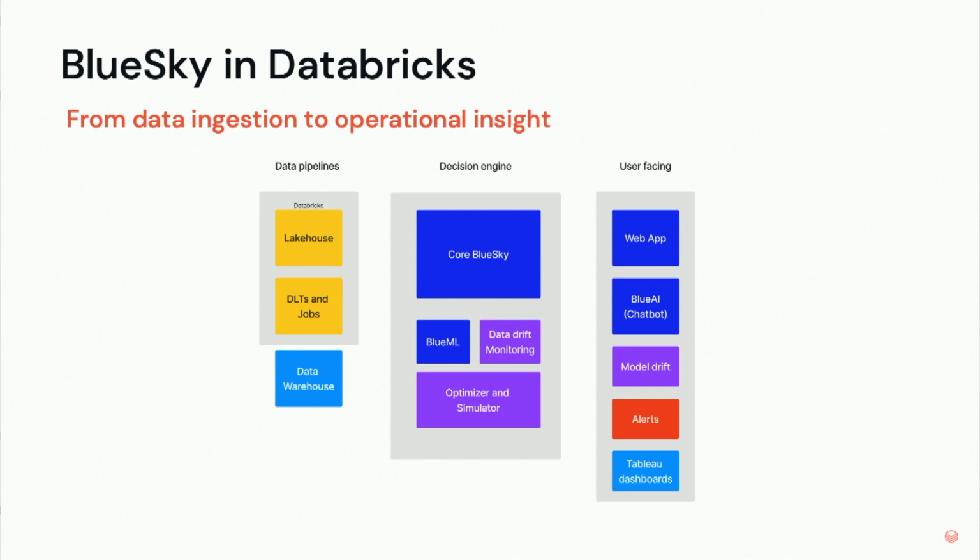So this is really giving not only that future state of the operation given current conditions, but enabling simulating different decisions that our operations center might want to take to understand what is that effect on the overall network. Some of the other downstream consumers that we're using are web app and Angular, as well as the Blue AI chatbot, which I'm excited to share with you later on.